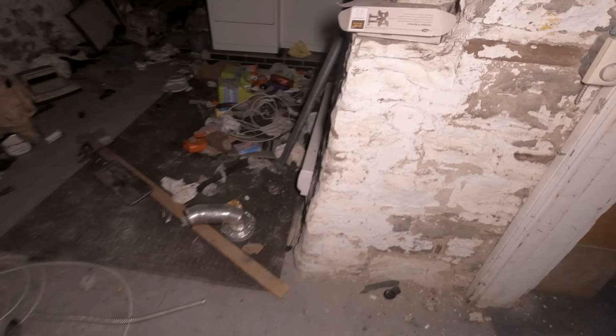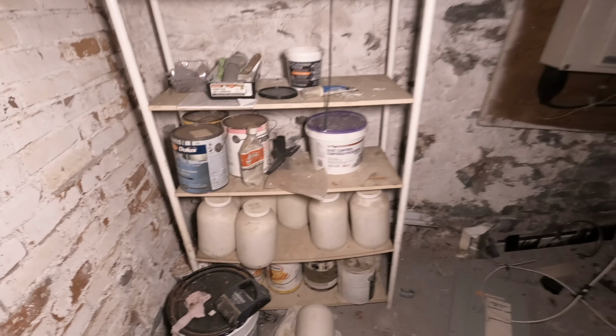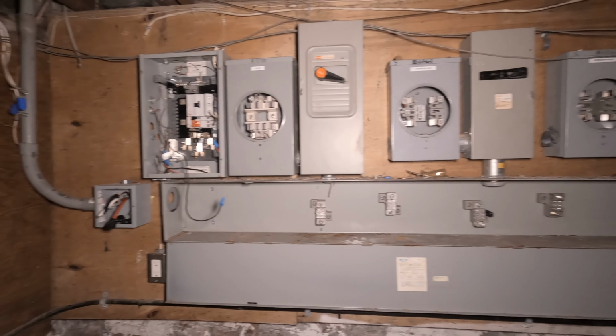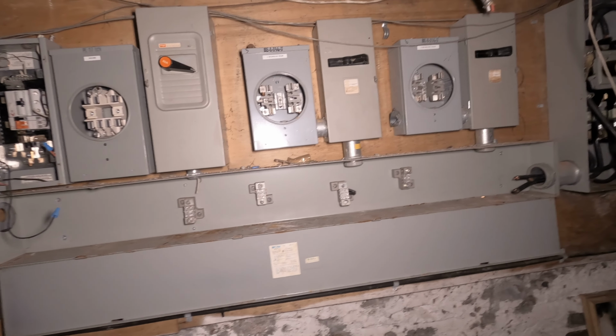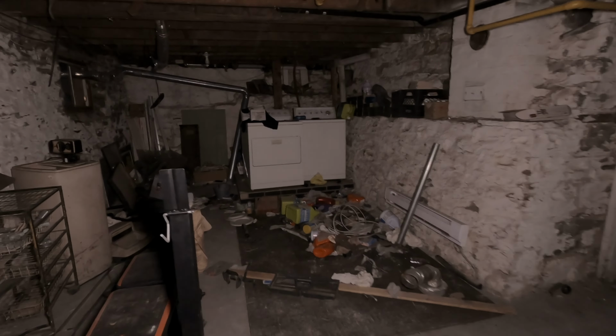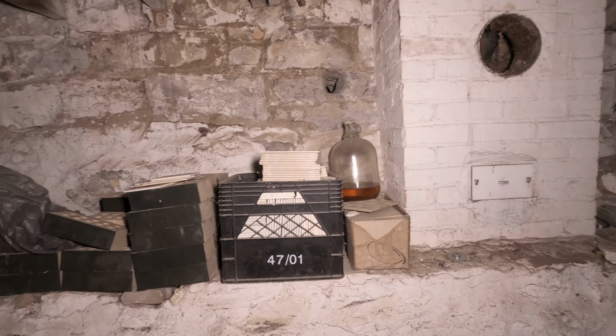So into the basement we go, and you can see that it has a stone foundation because, again, this house is really old. We got a bunch of paint down there on the shelf. And over here we have the hydro meters for each apartment. I still don't even remember how many were in here, like 3 or 4 at least. And over here we just have a lot more junk. The washer and dryer were still there, and a random bottle that had some stuff in it.